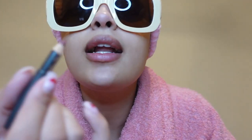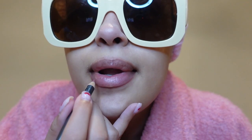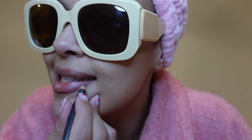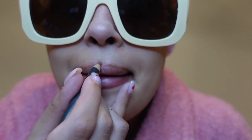So let me do my lips with the Saw. This is my current favorite combo, by the way, the Saw and the Hot Gossip. So I'll show you guys. So that's my bottom lip, the same as last time. A little bit of color in the corner. I really want to open this, so I don't know. Just wait until I finish my lip, then I'll open it. I've waited 2 days. Just wait.